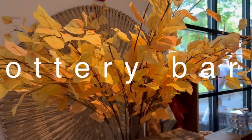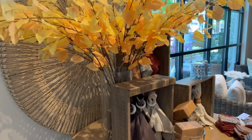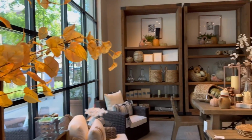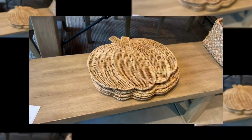Alright, so let's move on to Pottery Barn, what they have for fall. And here's the color that they show in their showroom for fall. It was, of course, neutral colors, a lot of texture.